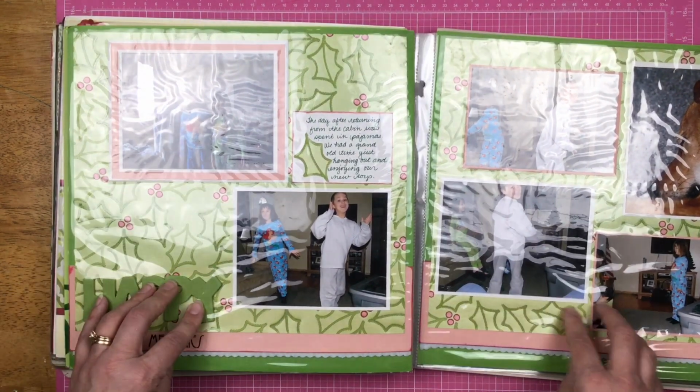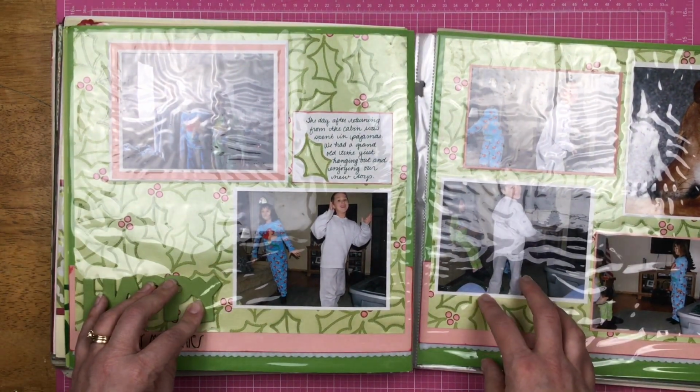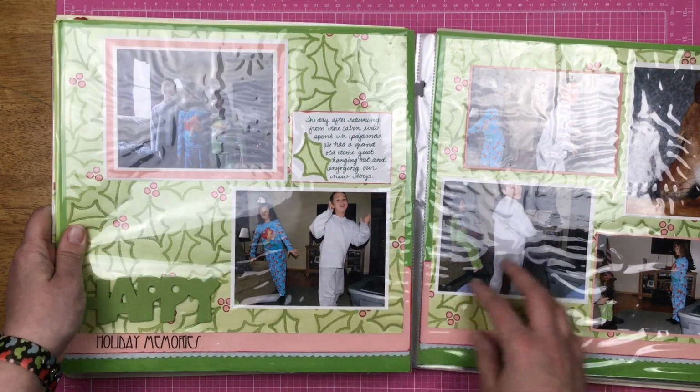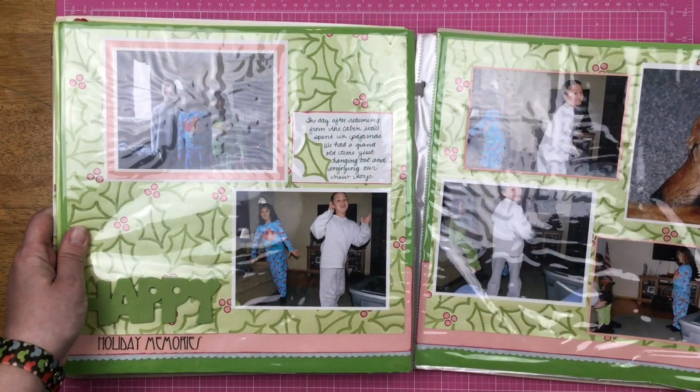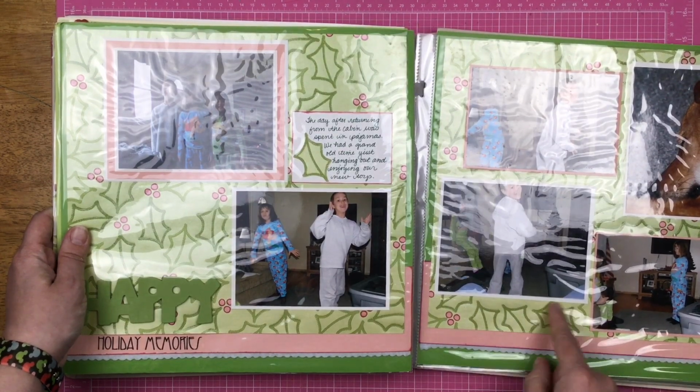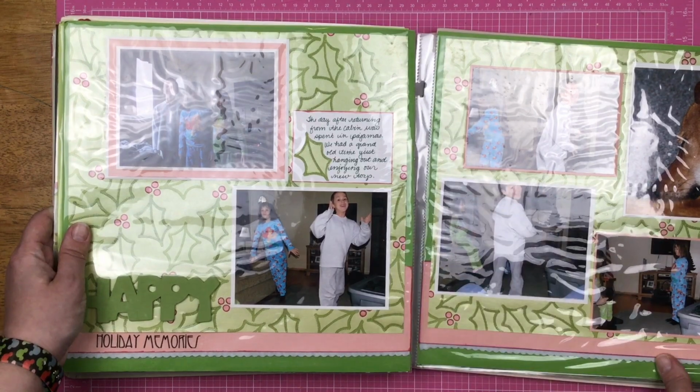Then we have this layout. This is at home. This is the day after returning from the cabin. We had a Jammy Day. So felt, metals. I love this paper.